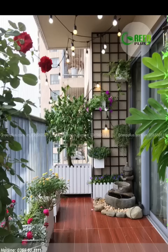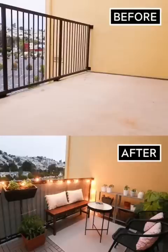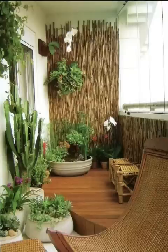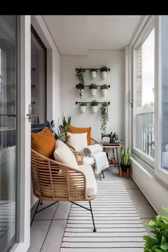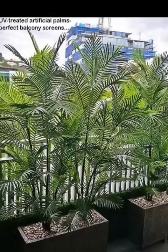Turn your balcony into a vertical wonderland by utilizing vertical space. Install hanging planters, wall mounted shelves, and trellises to maximize greenery without sacrificing floor space. Cascading vines, herbs, and even small flowering plants can transform your balcony into a lush green tapestry of life.